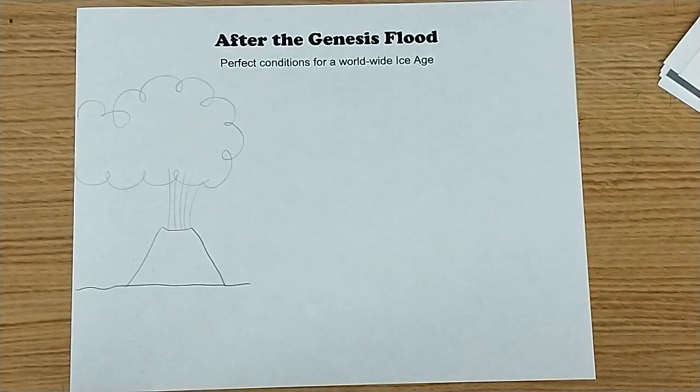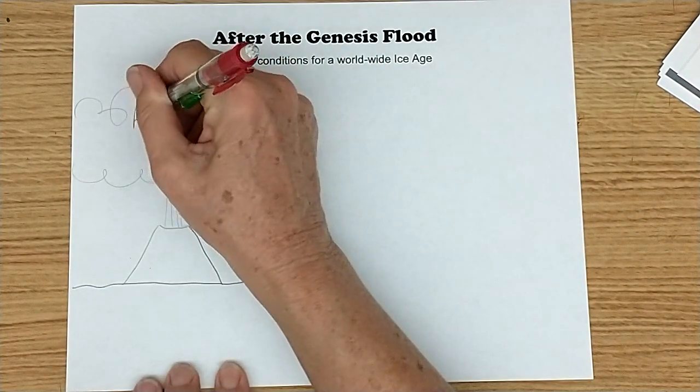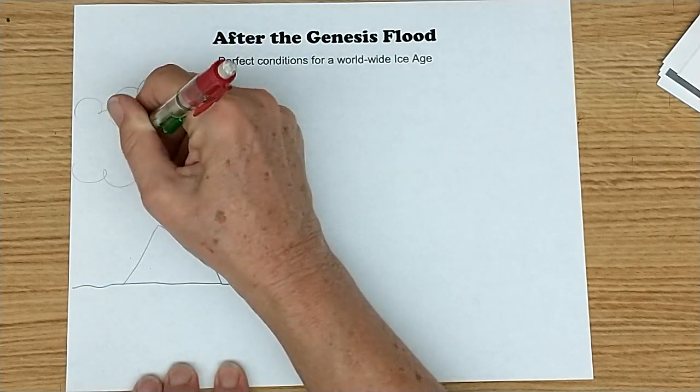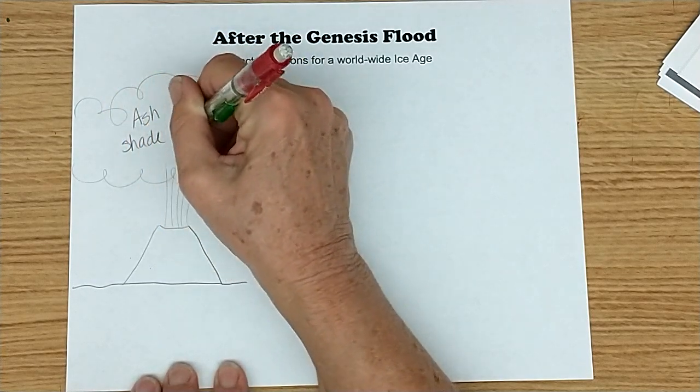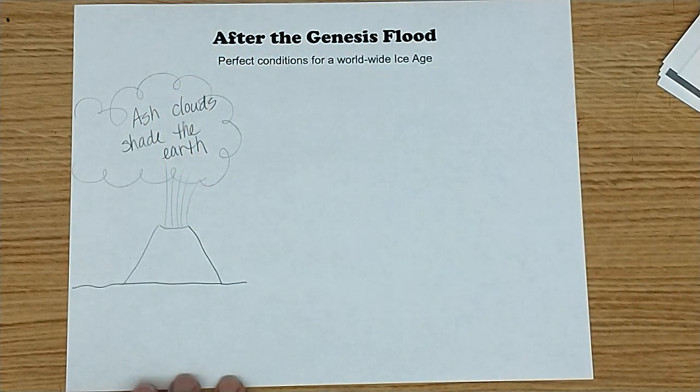So hold on just a second. So in this ash cloud, we're going to write ash clouds shade the earth. All right, let's continue reading.